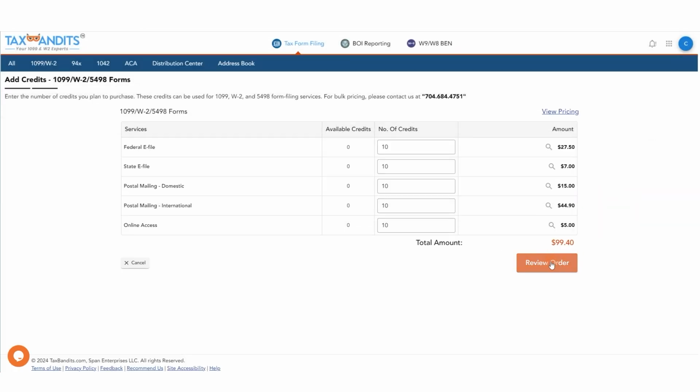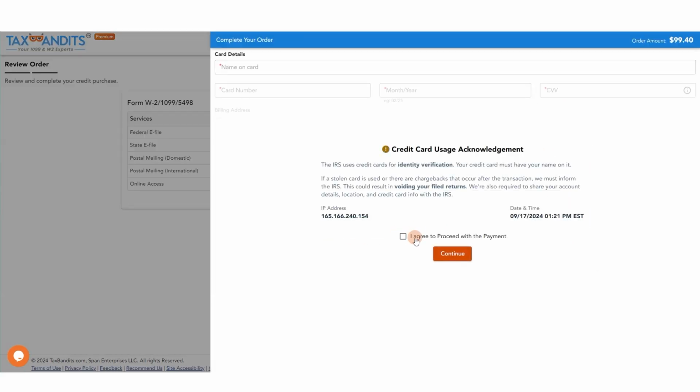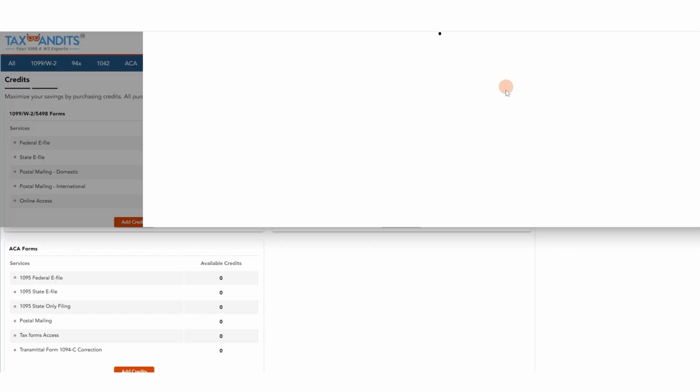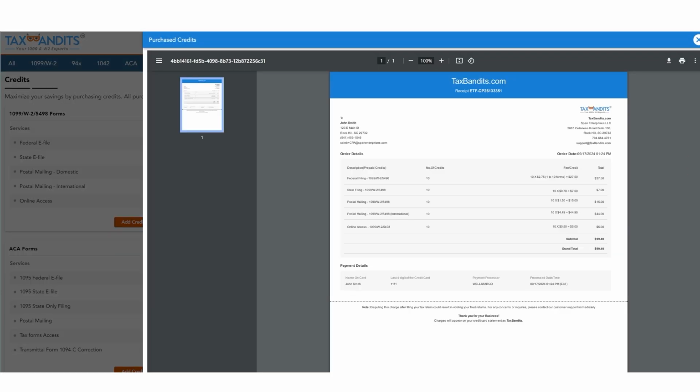Then we'll click Review Order. Then this will be your order summary. You can edit and add more forms here or continue and complete your order. Agree to our credit card usage statement, and add or choose an existing card, and click Pay. And now if you go back to the credits page and look under Credit History, you'll see that you have purchased those credits. You can view a receipt.